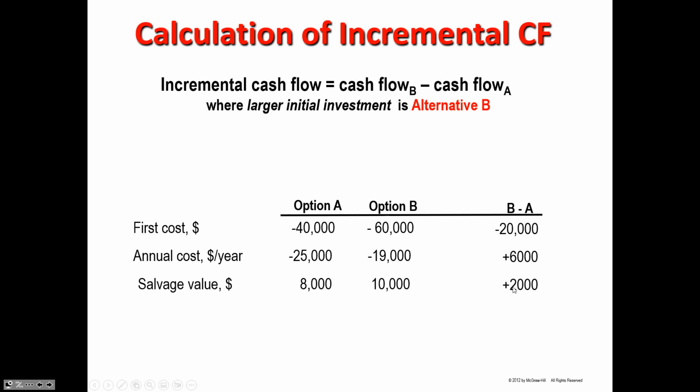So this column is the increment, and so you'll see it's option B minus option A. So minus 60,000 minus negative 40,000, so that's like adding 40,000. So then the net increment here is negative 20,000. So that means that the difference between B and A is you pay an extra 20,000 up front, and then you receive an extra 6,000 each year in annual revenue. Basically, a reduction in costs is the same thing as an inflow. And then there's an extra $2,000 in salvage value. So the question is, should we pay the extra $20,000 in order to get that $6,000 in recurring annual cost?